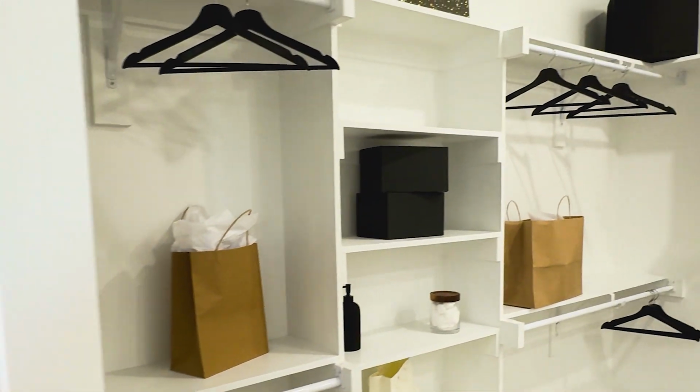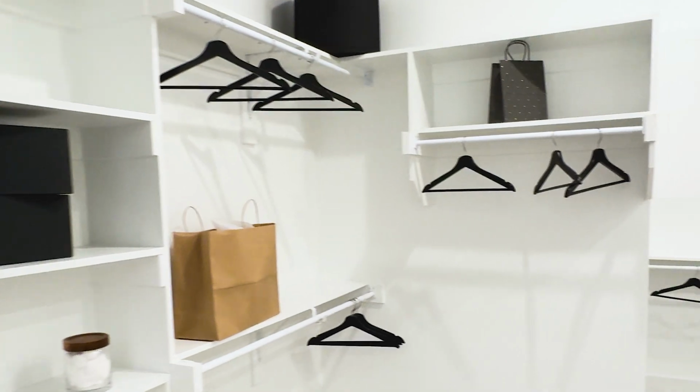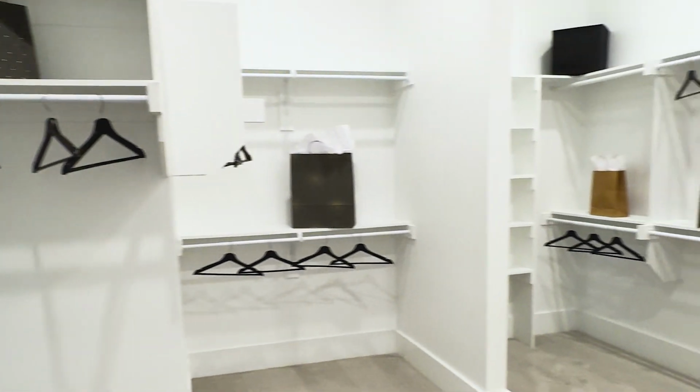After you're in your ensuite, you go into a huge walk-in closet that is customized in such a unique way, and it leaves room for anything pretty much that you can imagine with all of this space.